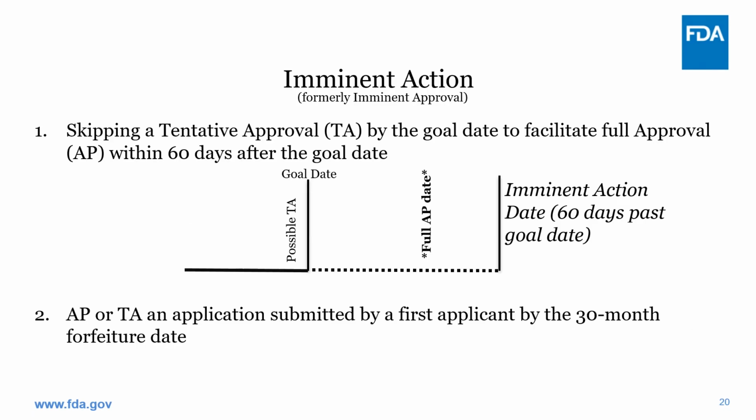Finally, what everyone wants, imminent action. This is basically a renaming of the imminent approval process from GDUFA 2. The process applies to both approvals and tentative approvals. The process, timing, etc. is largely unchanged from GDUFA 2. Imminent actions are used in a few situations.